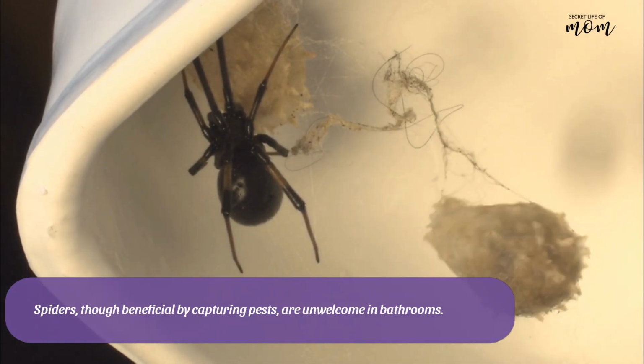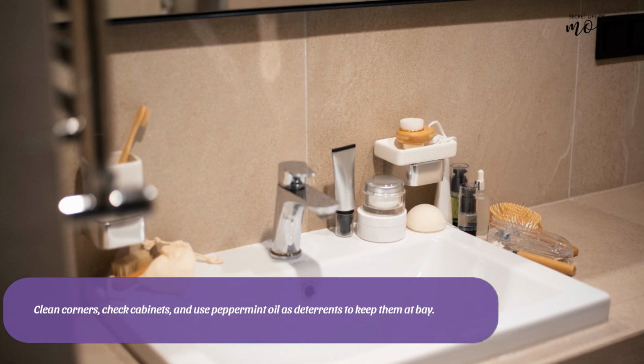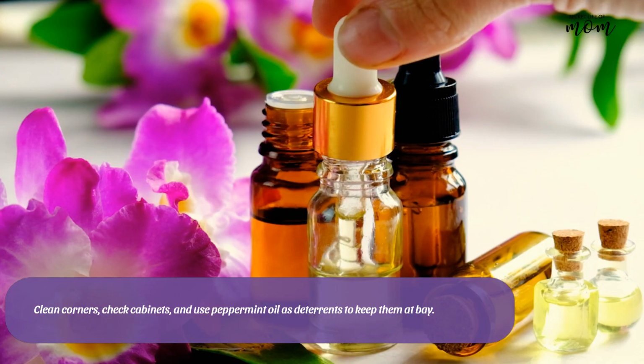Spiders, though beneficial by capturing pests, are unwelcome in bathrooms. Clean corners, check cabinets, and use peppermint oil as deterrents to keep them at bay.